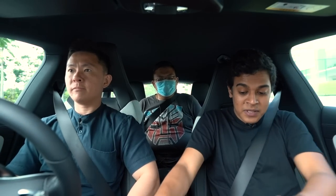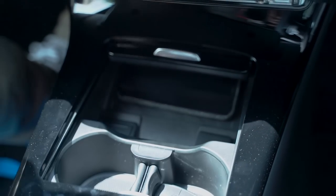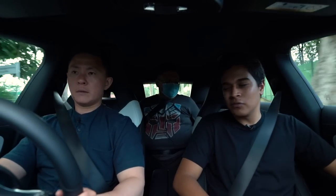It does give you a very big space though. You have more compartments to put your stuff, and there's a wireless charging port right here. USB-C charging also. So it opens up more space to do things, and that's something you will get used to.